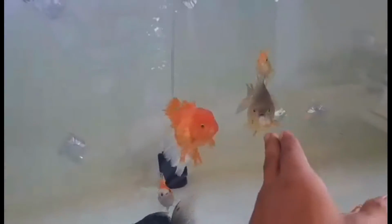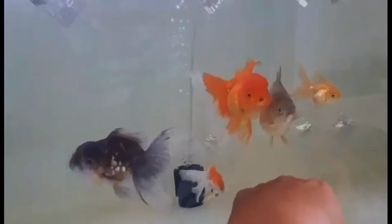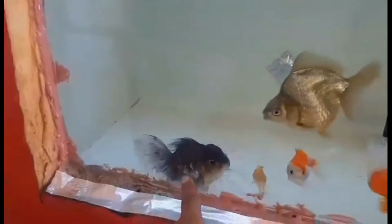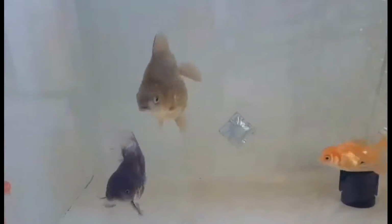I really don't know what happened because this fish used to be dark, and this one as well. This is Kirin. As you can see in Kirin, this used to be dark, and this one as well. And I have a video as well showing that they're darker than what they are right now. And I'm wondering what happened.